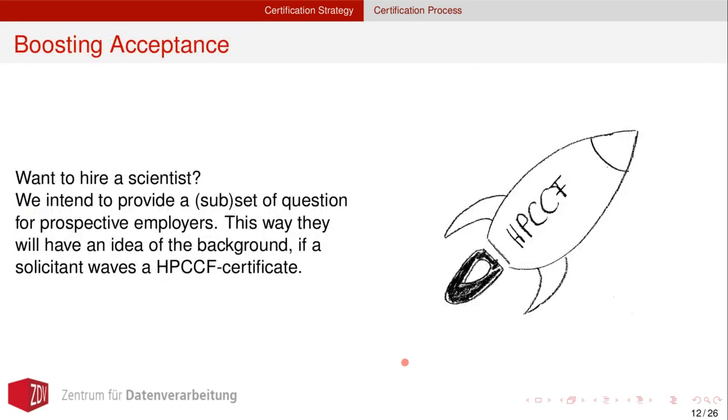And if a certain group wants to hire a scientist, for instance, a physics group wants to carry out some simulations on an HPC system, well, we intend to provide a subset of questions for prospective employers, and that relates somehow to Dilly's input, which I think is highly valuable. We really have some work to do. But that's certainly on our to-do list, that a subset of questions will be generated.